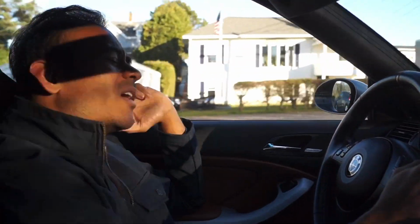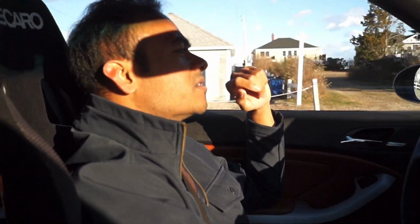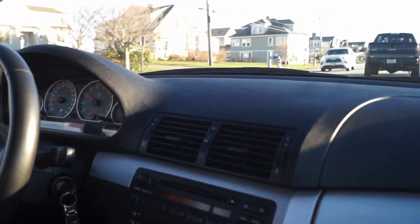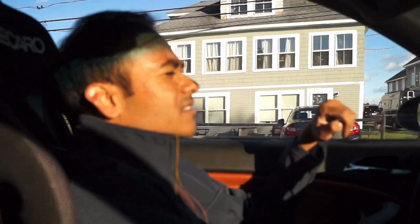This is an 04. I bought it in 2012, so it'll be 10 years. I'll be 11 years with it next May. Yeah, so I've had it for a while. Nice. And what are some of the highlights that you've done?